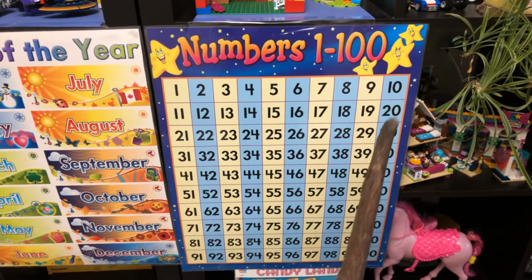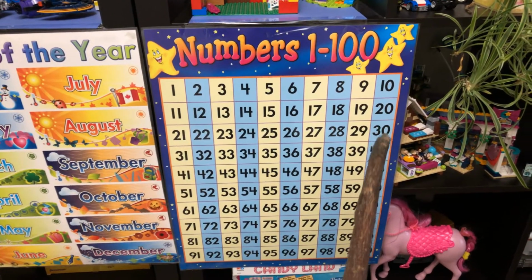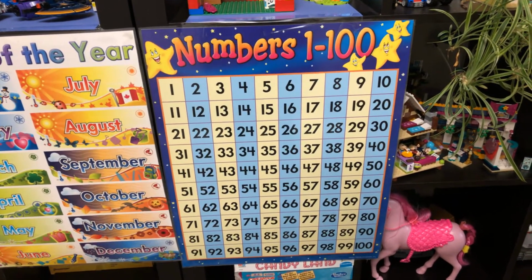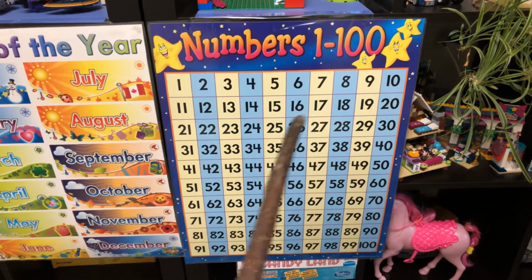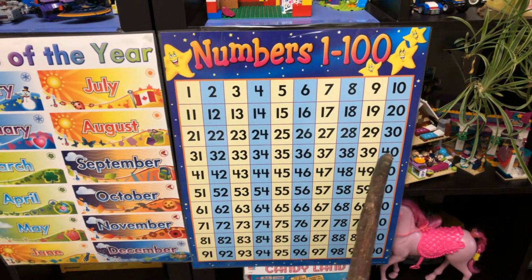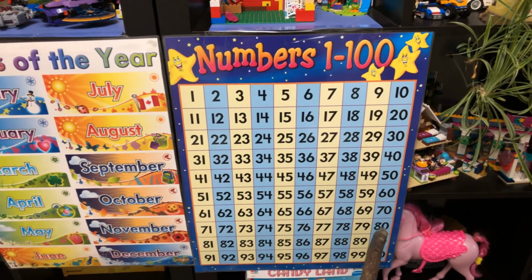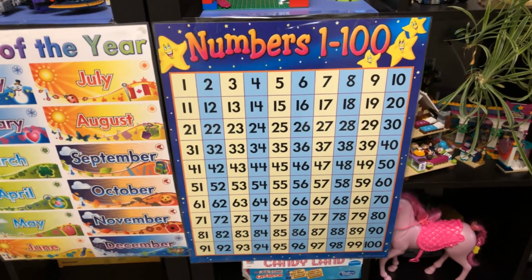Let's look at our tens column here. Ready? And skip count by tens. 10, 20, 30, 40, 50, 60, 70, 80, 90, 100. Great job. Let's skip count by fives. Ready? 5, 10, 15, 20, 25, 30, 35, 40, 45, 50, 55, 60, 65, 70, 75, 80, 85, 90, 95, 100. Great job, boys and girls.